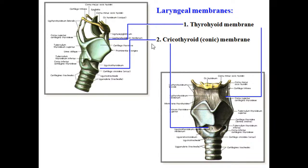Laryngeal membrane. There are several membranes, but the main membrane from the clinical point of view is the thyrohyoid membrane, that fixes thyroid cartilage to the hyoid bone, and the cricothyroid or conic membrane that is localized between cricoid cartilage and thyroid cartilage.